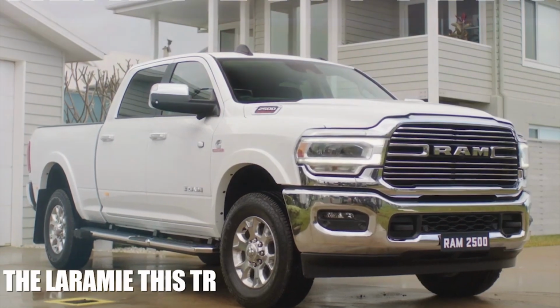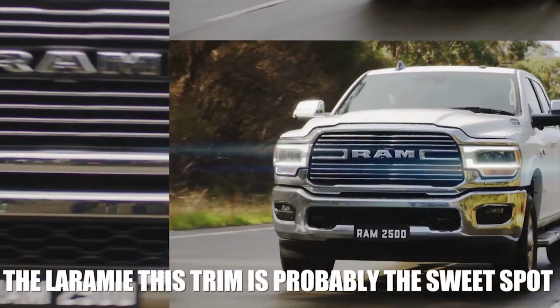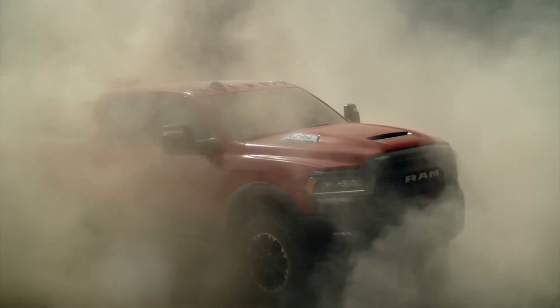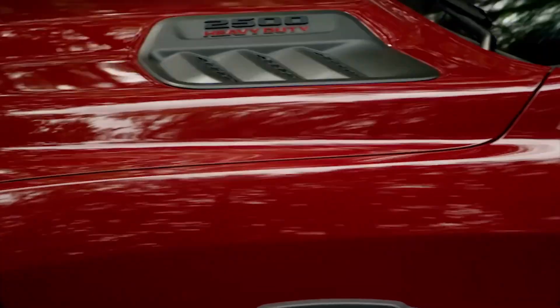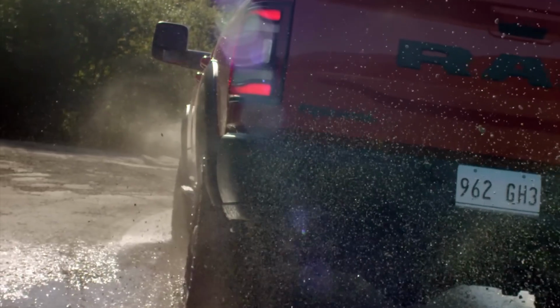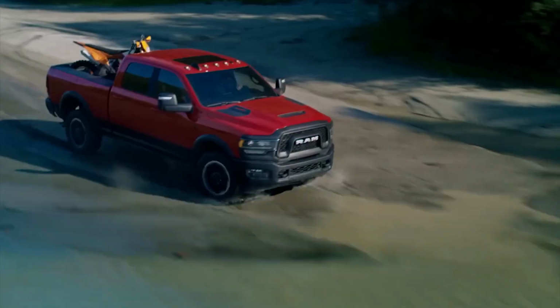Then you have the Laramie. This trim is probably the sweet spot in the lineup. You'll not overpay, and you will still get decent options. Above the Laramie, you have the Rebel, which is a trim for those who want some excitement and adrenaline in their lives. In other words, people who drive off-road. The Rebel has that unique grille at the front, which looks like a stormtrooper helmet from the movie Star Wars.